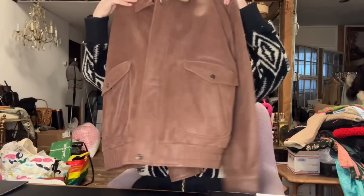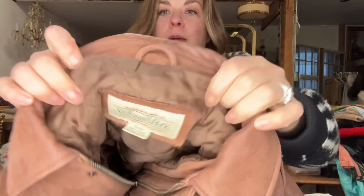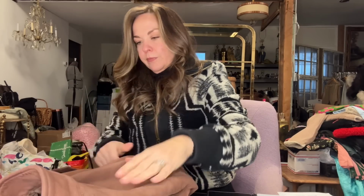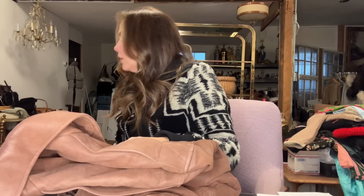Okay, so the next item is this somewhat vintage brown leather bomber jacket, and this is just by St. John's Bay, which isn't necessarily a great brand, but brown leather bomber jackets were selling pretty well for me. And this was at an estate sale for only $1. It was in really nice condition and had all of the key features that people look for in a bomber jacket. So I picked it up. I think that this took roughly 6 months to sell, and it sold for $60, which is really great considering I only paid $1 for it.